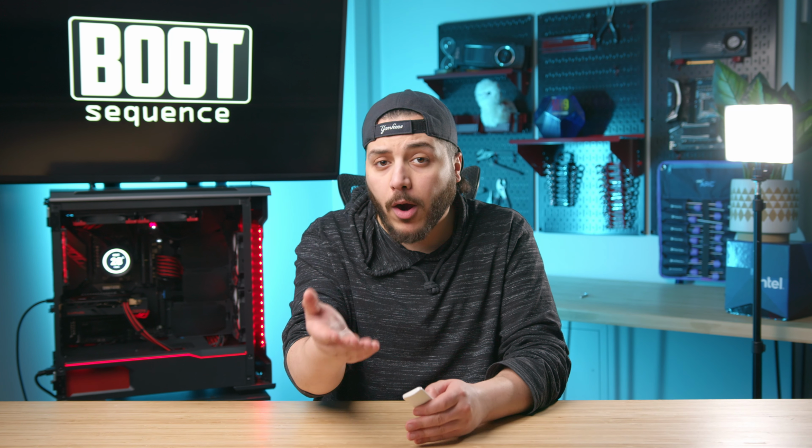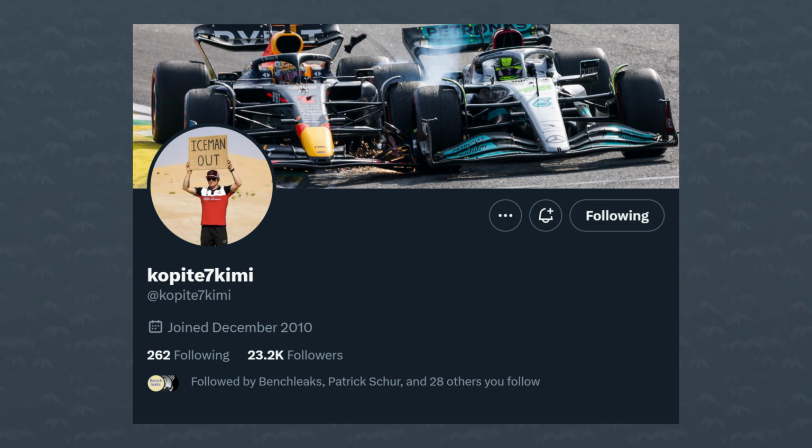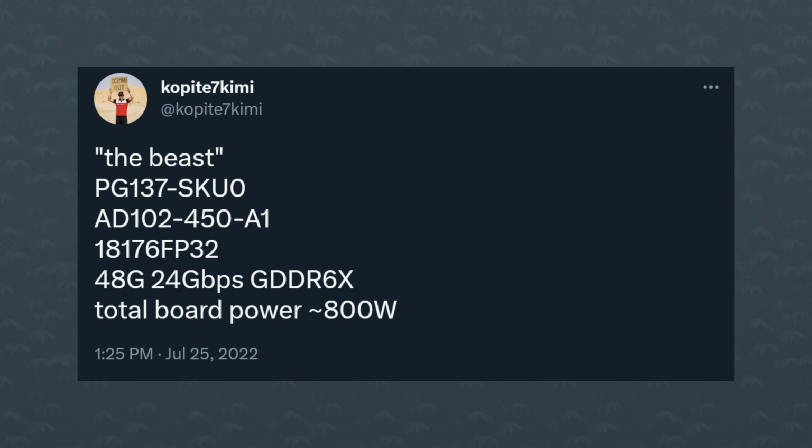Let's get started with Nvidia. So a couple of months ago, there were these rumors that a new RTX Titan class of GPU would pop up. I remember the leaker who mentioned it, kopite7kimi, called it the beast. It would have about 11% more CUDA cores at 18,176, 48 gigabytes of GDDR6X memory at an insane 24 gigabits per second, and it would have a power limit of 800 watts. Not a TDP, a power limit.